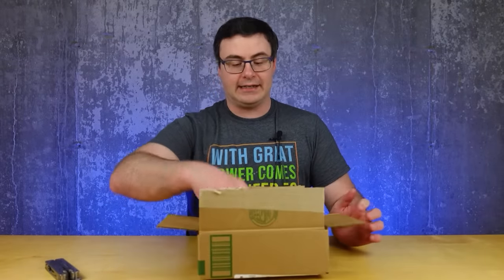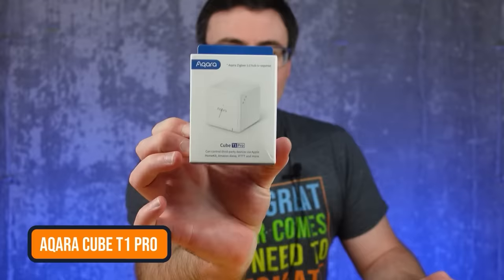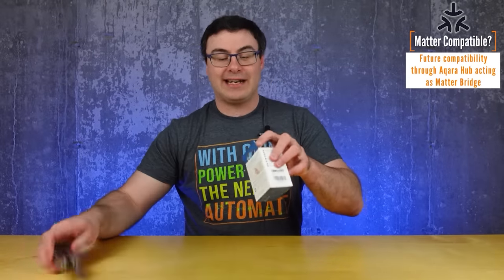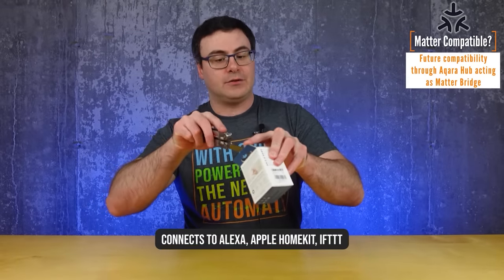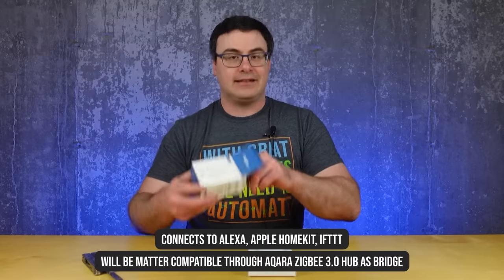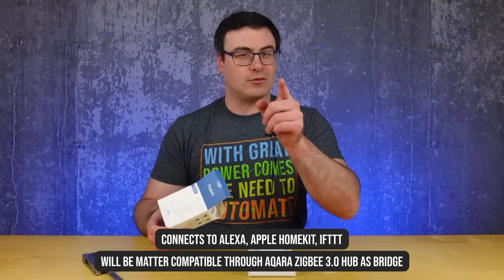Let's get right into this one. I think I know what it is. Yes, I do know what it is, and it is pretty exciting. This is the Aqara Cube T1 Pro. Now, the difference with this one is pretty exciting if you're someone who uses anything from Amazon. This is going to require a Zigbee hub from Aqara, but after that, this is going to be able to connect to Amazon's voice assistant and start routines.